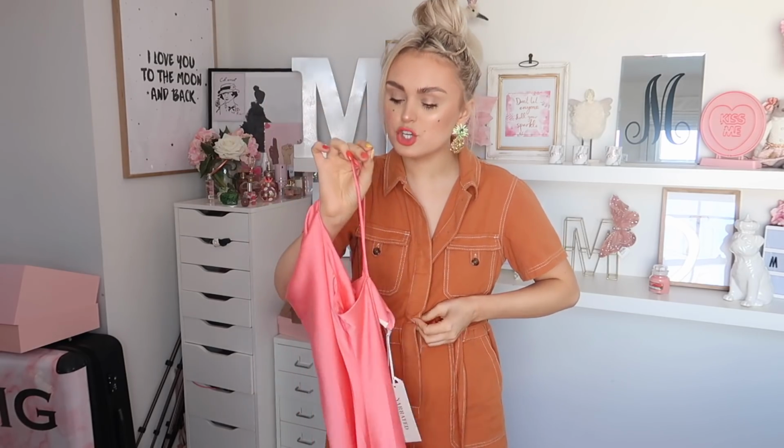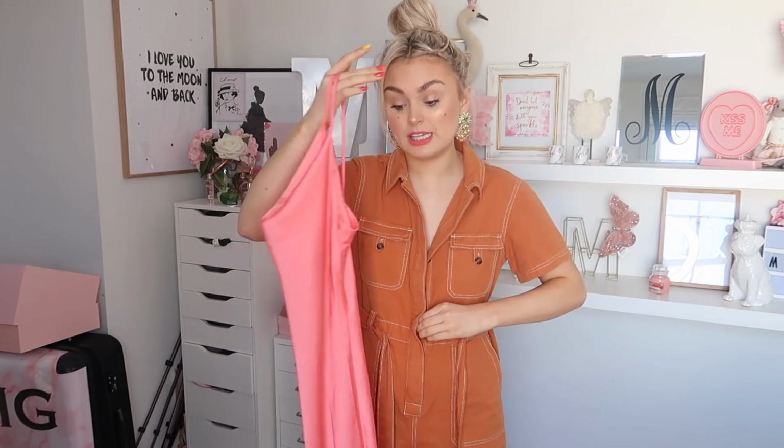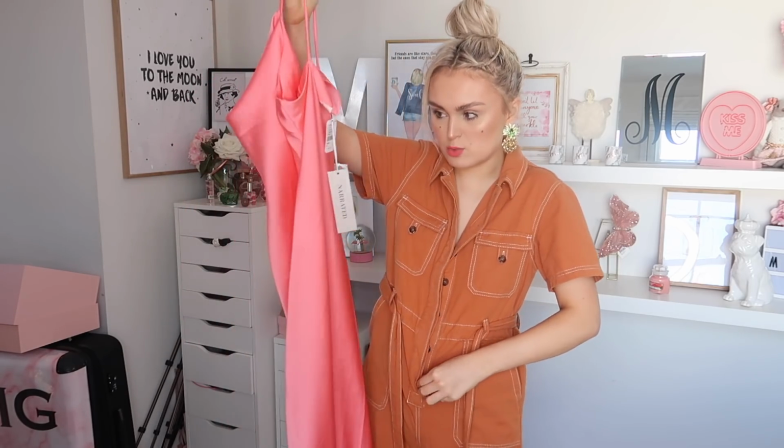So last piece, last item is another slip dress. Wow, shock horror. Now this one was £32, is a size extra small. I actually think that's a very good price for this dress because the fabric is beautiful. It is stunning. Also this shade of pink, absolutely amazing. It is similar to the yellow one, slightly different shape, slightly different fabric. This is more silky. The yellow one was a little bit more textured, and this does have a slit as well. So final item, let's go.